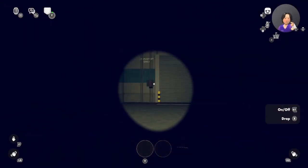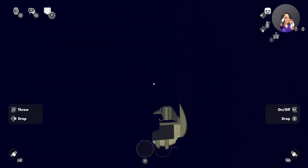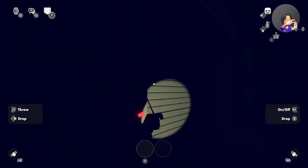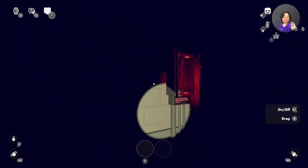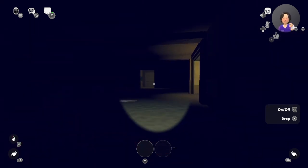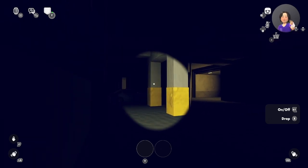Guessing. Oh! I found something. It's a padlock. Technically a padlock. Oh. Use parts from other power boxes to restore this one. This looks scary already.